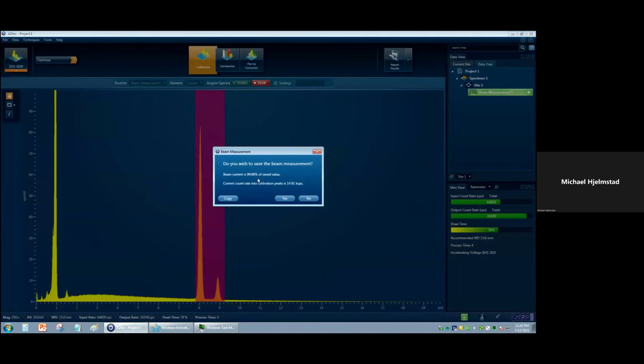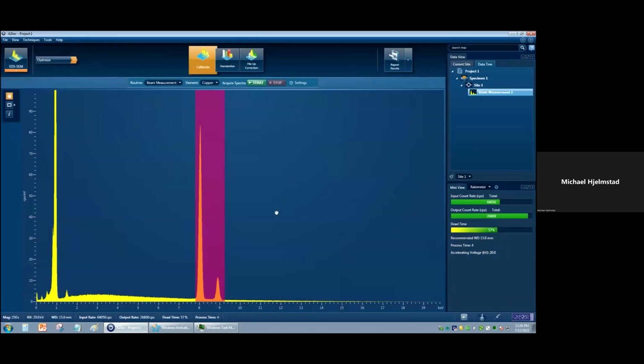Okay, you can see how good the beam stability is on this one. We've measured it. It's been a couple minutes, but it hasn't dropped off by a fraction of a percent. So we're good to go. We know we have a stable beam, so we know we could probably work a while without ever having to drive back to the optimization element. But let me drive onto my sample now.